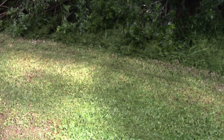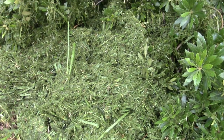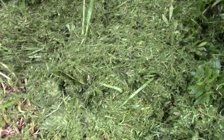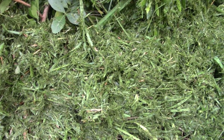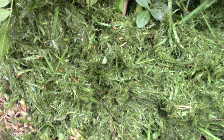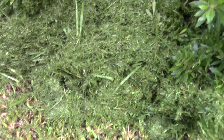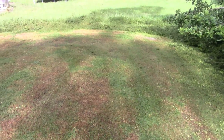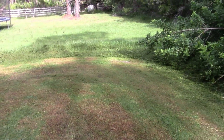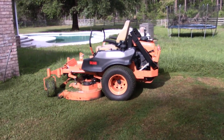Let me get close up to show you what this is. Certainly having trouble with the flow, but the reason is this is not grass. This is crabgrass. This is a mess. This is like oatmeal. I don't think there's really anything out there that's going to mow that clean, unless it's 3 inches tall and you're cutting it down to 2 inches. But I'm taking it from a foot down to 2 inches, and it's wet. So there are limitations.